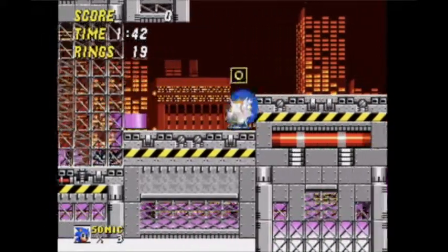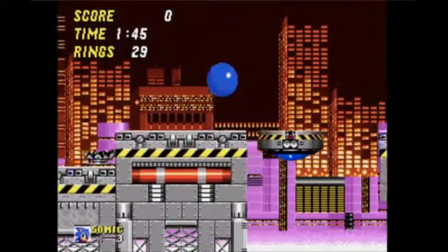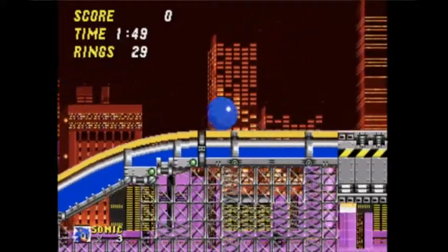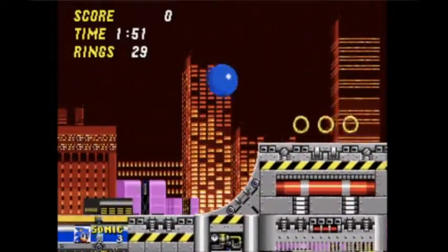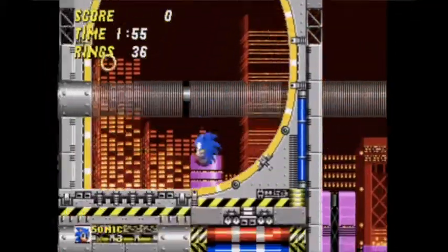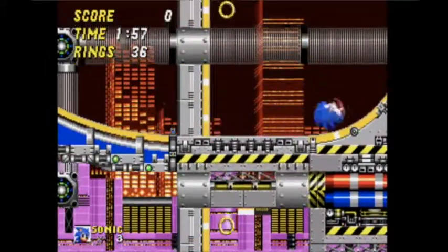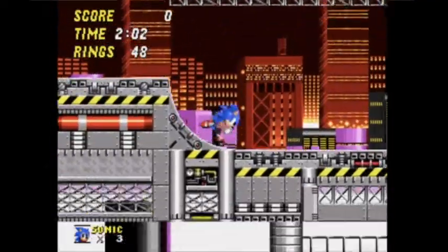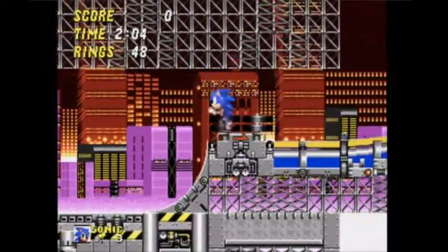So as I was saying before, I've now entered basically a completely different territory. And as stated, the spin dash is a big work in progress. So let's explore a little bit.